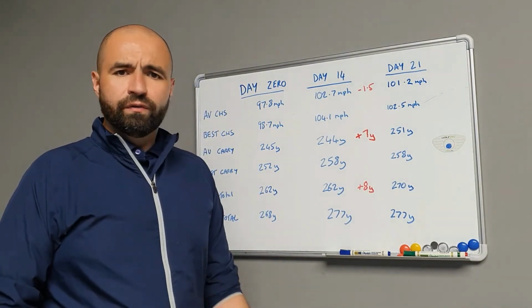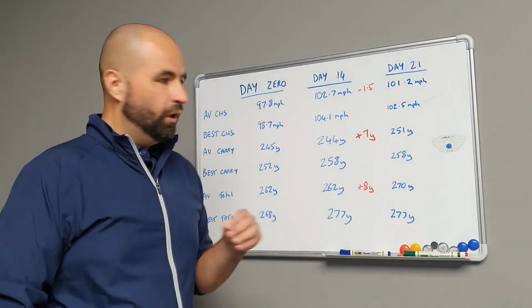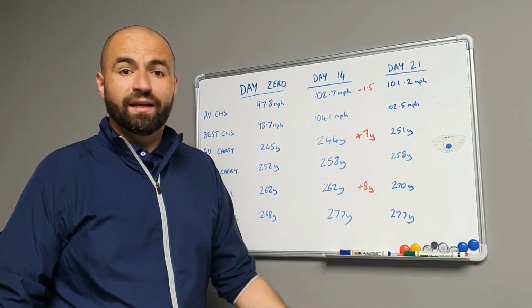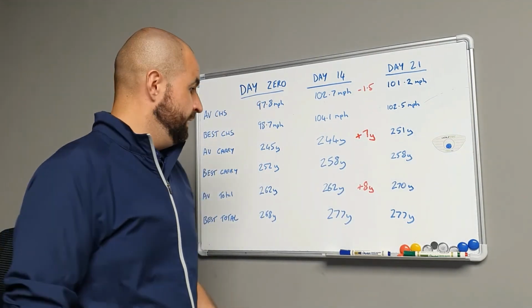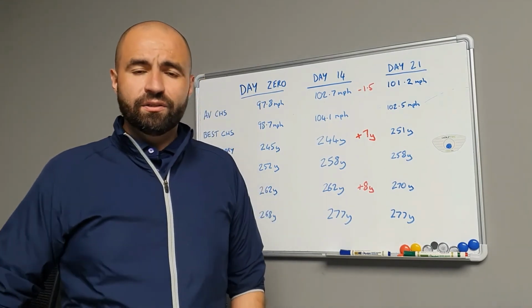Bizarrely enough, golf is a totally weird game. I was swinging it slower on average this week, but on average I was hitting it 7 yards further in the air than last week when I was swinging it as fast as I ever have done probably. Up to 251 yards of average carry, which is an improvement, up to 270 yards of total distance, and that's sounding a wee bit better.